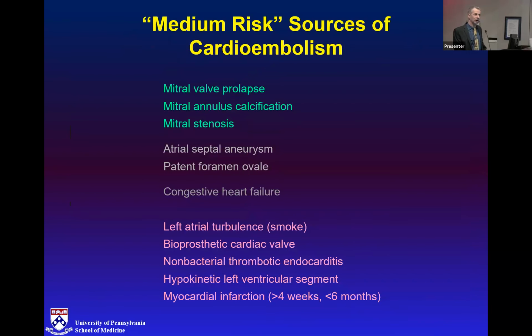Then there's all these other sources of cardioembolism. So we talked about atrial fibrillation as a high-risk source. The things here in red are the high-risk sources. But in the original criteria, there was a lot of stuff in this sort of gray zone, more gray in the world of cardioembolism, such as congestive heart failure, patent foramen ovale, and atrial septal aneurysm, of somewhat uncertain role in the pathogenesis of cardioembolic stroke.